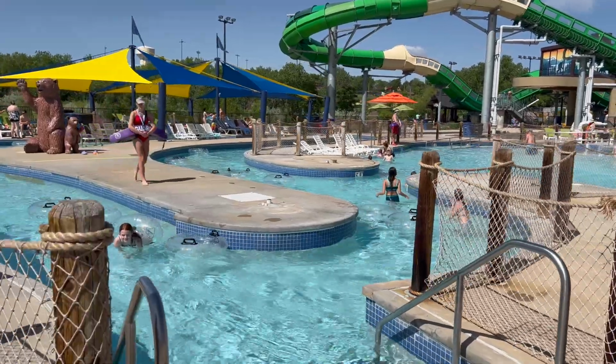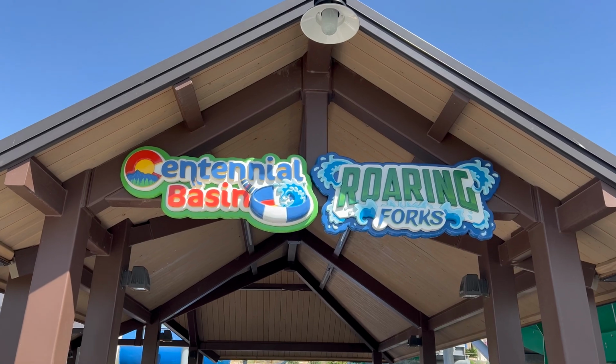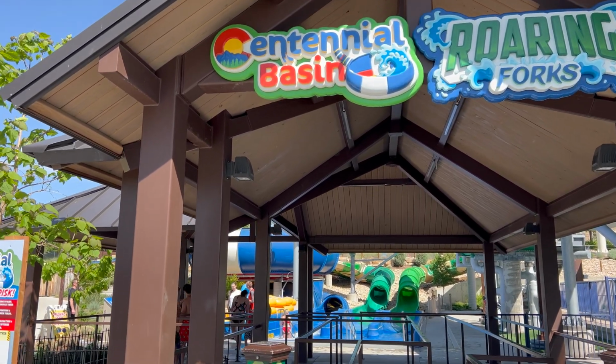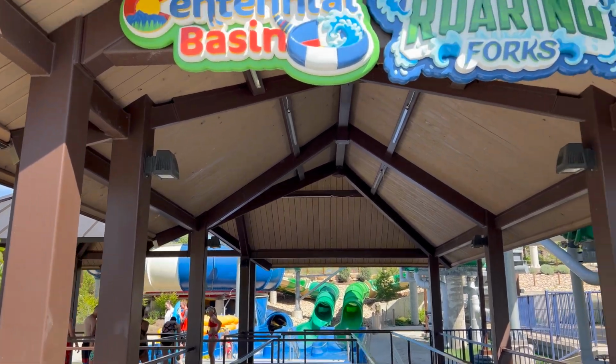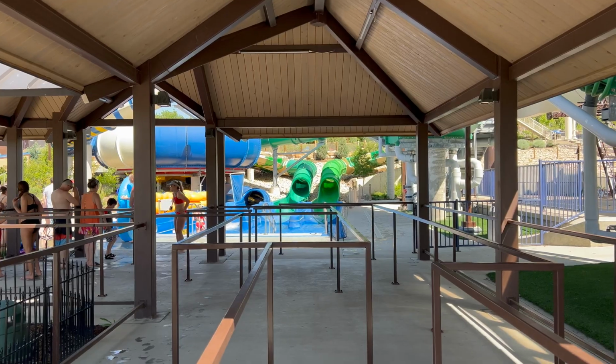I noticed they removed the big elephant. Oh no. We do have two of Waterworld's newest attractions, Roaring Forks and Centennial Basin, which is a smaller version of the Revolution. However, the Roaring Forks is unfortunately not operational today. It's a bummer.